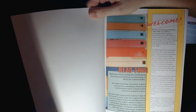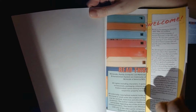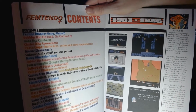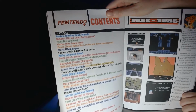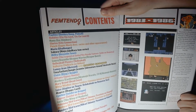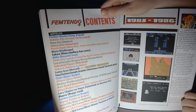So here's the welcome page. Looks awesome. And then we jump into the table of contents. Again, the way that my phone is currently propped, you can't quite see all of it, but there we go. I'm really pleased with how the table of contents looks. I will say I've started work on 1987 and it's double the contents practically.